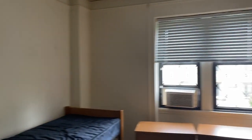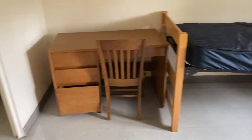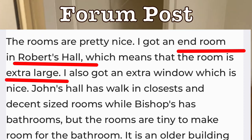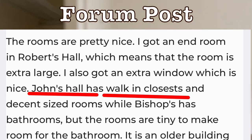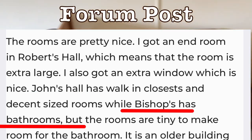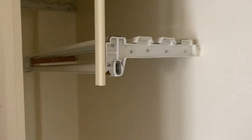The dorm itself is divided into three halls. Each hall has a certain perk or little benefit to the rooms. In Roberts, the rooms are slightly larger. In John's, they have walk-in closets. And in Bishop's, they have private bathrooms. The thing is, everything's kind of random, so you don't get to choose what you get. You simply get what you get and you don't get upset.